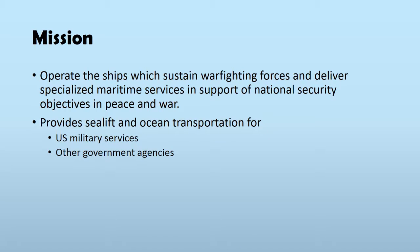The Military Sealift Command is a Navy organization that controls the replenishment military transport ships of the Department of Defense. It has responsibility for providing sealift and ocean transportation for all U.S. military services and government agencies. It first came into existence in July of 1949, and it was known then as the Military Sea Transportation Service, or MSTS. It became solely responsible for the DoD ocean transport needs. It was renamed the Military Sealift Command in 1970.